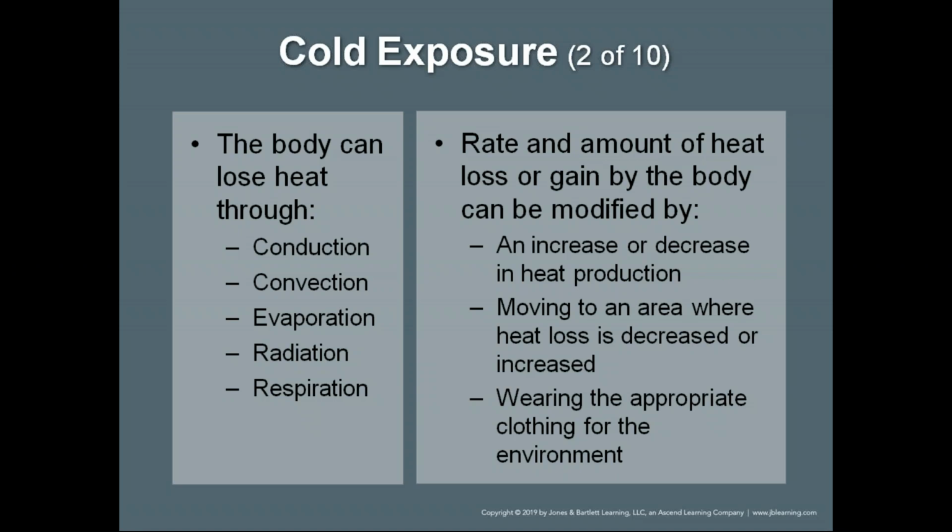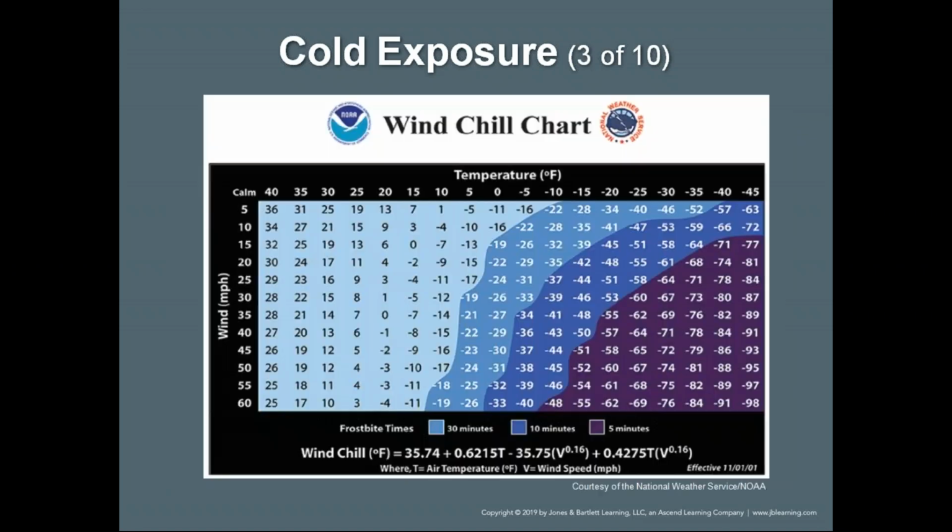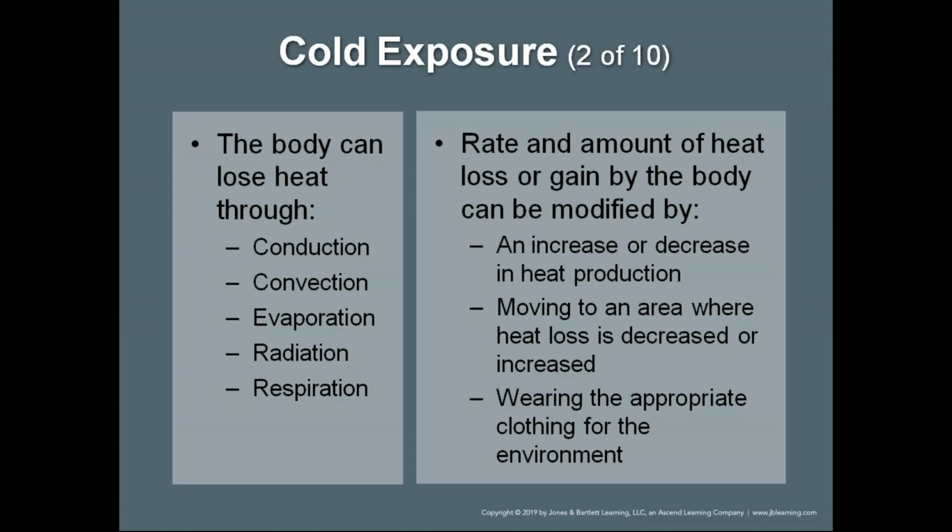So making sure we have a good understanding of what it means for conduction and convection as far as body heat loss or gain. The rate and amount of heat loss or gain by the body can be modified by increase or decrease of heat production, moving to an area where heat loss is decreased or increased, and wearing the appropriate clothing for the environment.